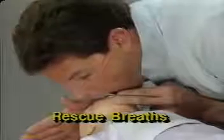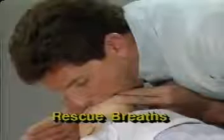Allow 1 to 1.5 seconds for each breath, with a pause between breaths for the rescuer to take in fresh air. Out of the corner of your eye, watch the baby's chest. If the chest rises and falls, you'll know that your rescue breaths are effective. Give only enough air to make the baby's chest rise and fall.